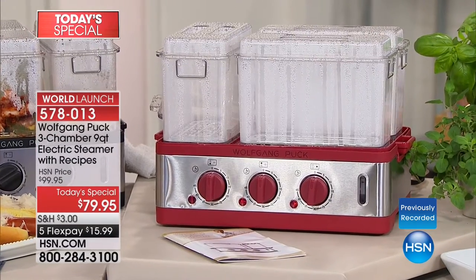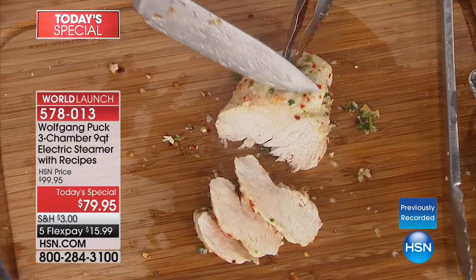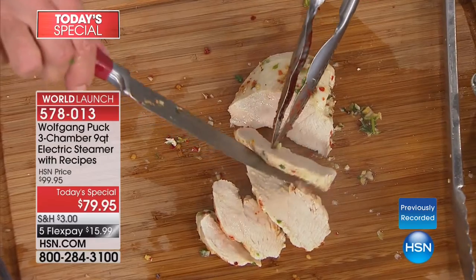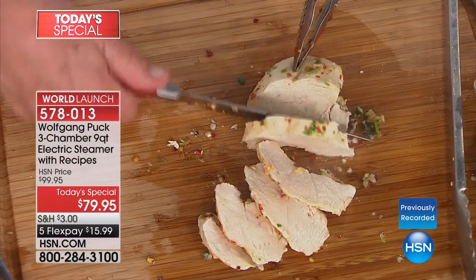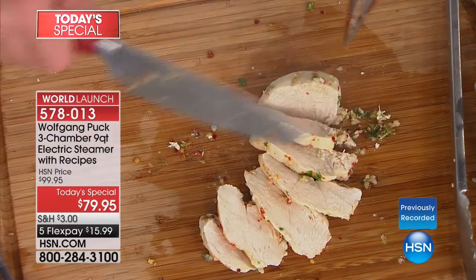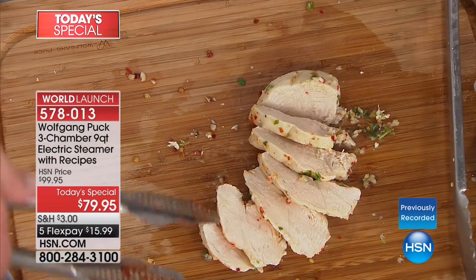Now look at that chicken. Look how juicy that chicken is. You just nail it every time. Chicken takes about what, 8 minutes? 6 minutes? 8 minutes? It depends on the thickness. The bigger one takes maybe 12 minutes. This is a smaller breast here, but you can see, you slice it up and you have enough for two people, if you have vegetables and everything with it.